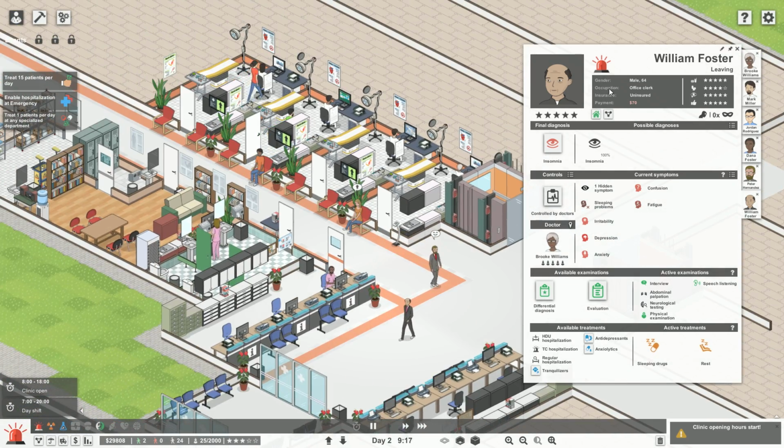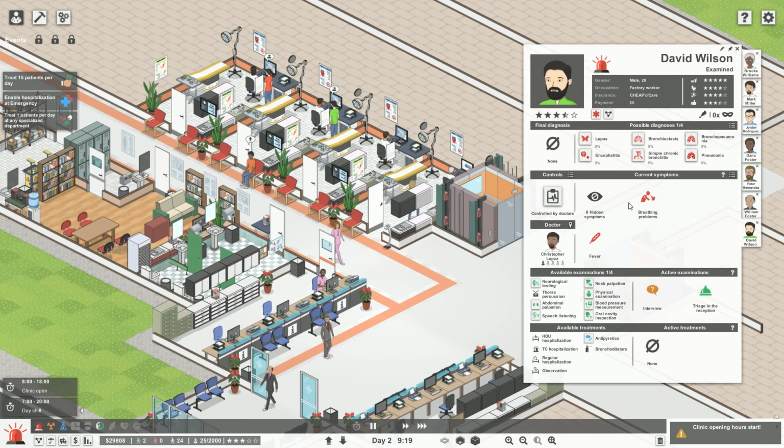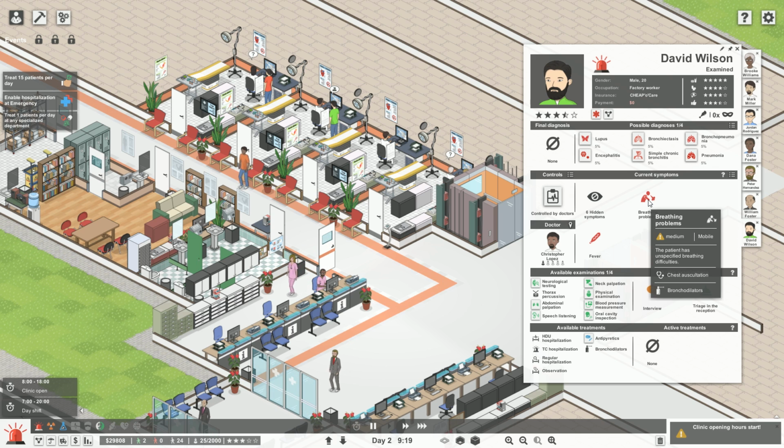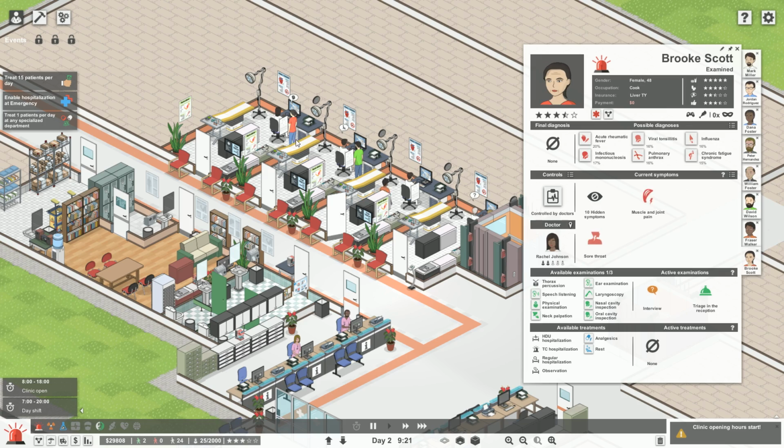People will have different levels of danger of what their symptoms are. So you might see someone come in here, like right here. Breathing problems is a medium, where it says medium there. It's kind of a danger thing. Like how dangerous is this particular symptom?